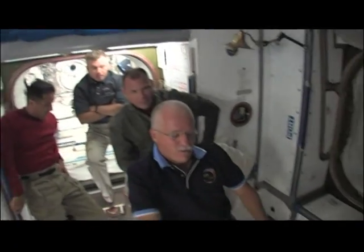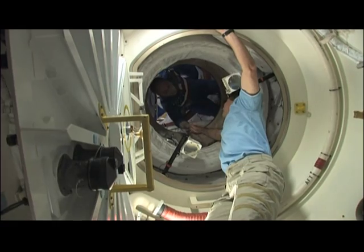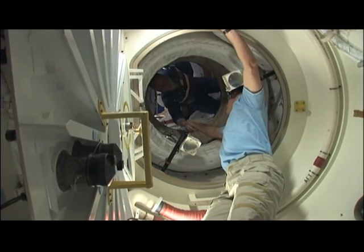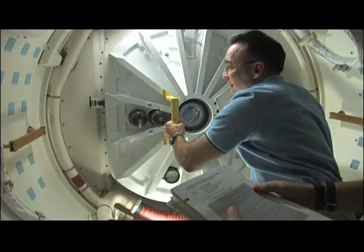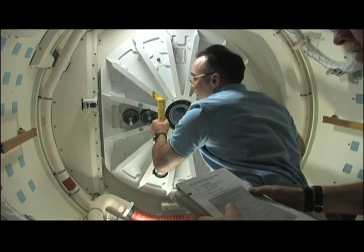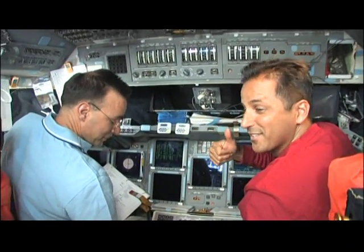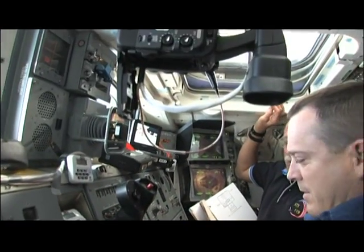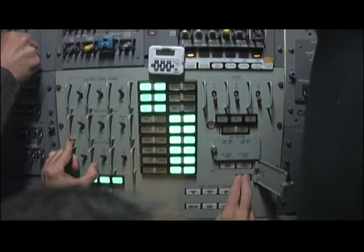And it was soon time to say goodbye to Koichi and Spanky. Brew closed up the hatch. And we started getting ready to fly away. And here's the special buttons I got to push. And pretty soon it's the station jettison button.